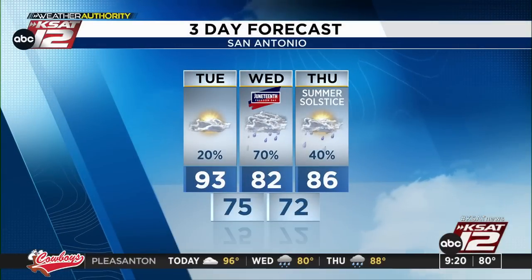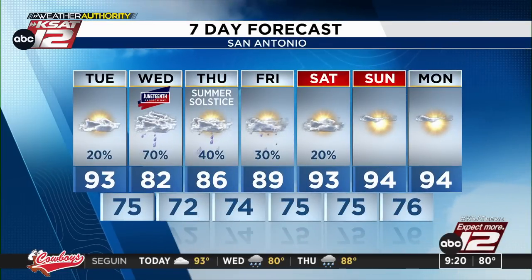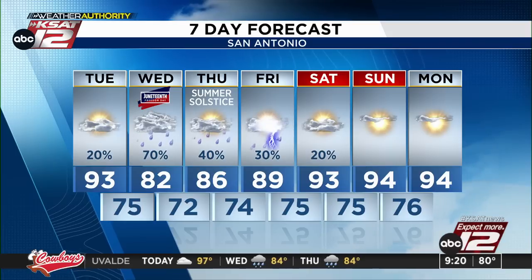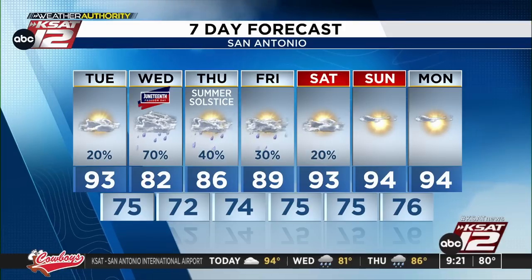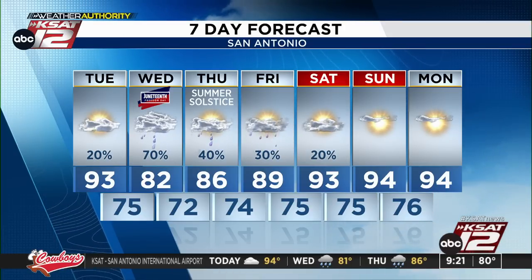So 70% chance tomorrow, 82. 86 Thursday, just 40% chance of rain. Then we bring rain chances down Friday into Saturday, and temperatures warm up from there. We'll be here tomorrow should any flooding occur, and we'll pass it along to you in many different ways. So yeah, we'll keep you up to date.